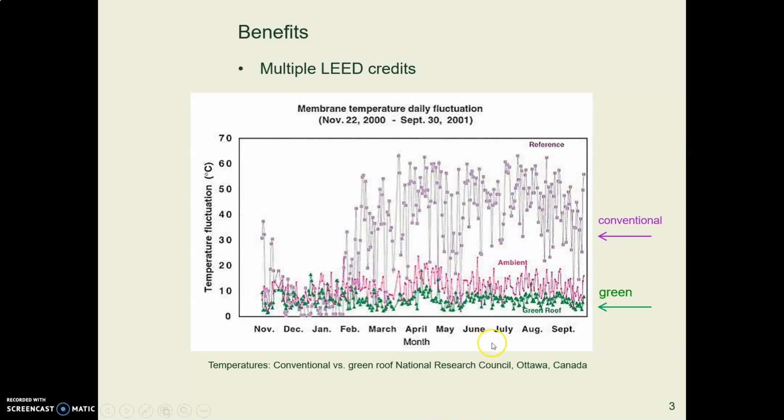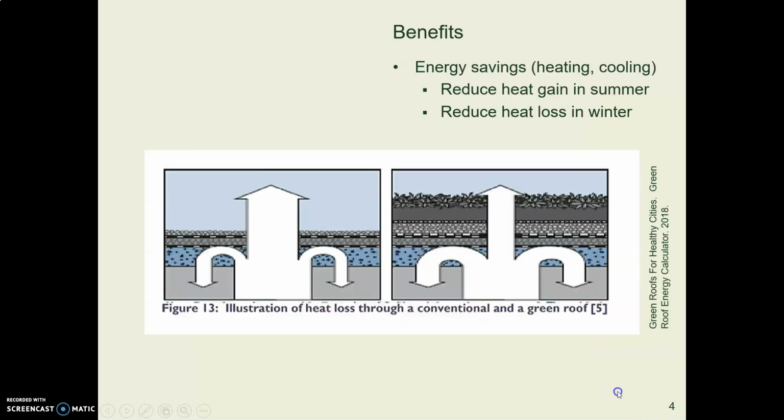Here's a test of roof temperatures from a research council in Canada measuring the roof temperature over the course of a year on a green roof compared with the roof temperature over the course of a year of a conventional roof, and then compared in the middle with what the ambient temperature was doing. So you can see the difference. A green roof, therefore, saves a lot of energy.